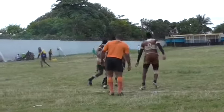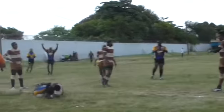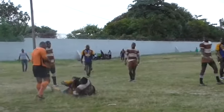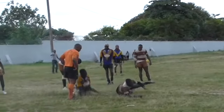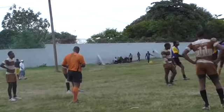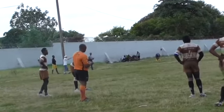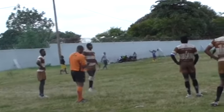Tackle 4. Vauxhall. Love the dummy there. And try there scored by Ryan Hilton. Excellent try there by Ryan Hilton, selling the dummy and going through the 2 GC Foster tacklers.